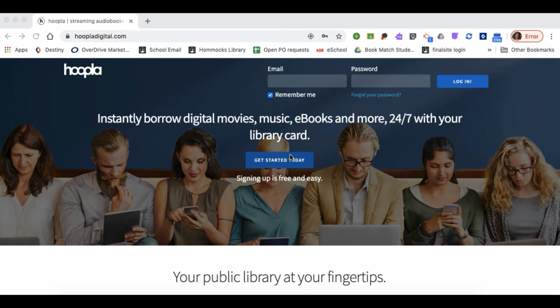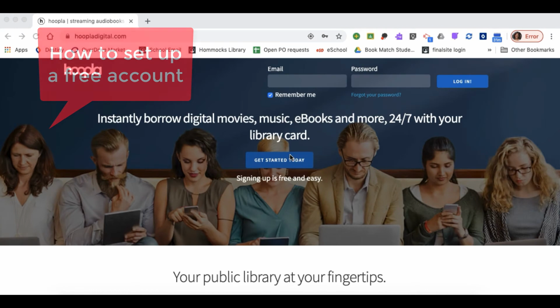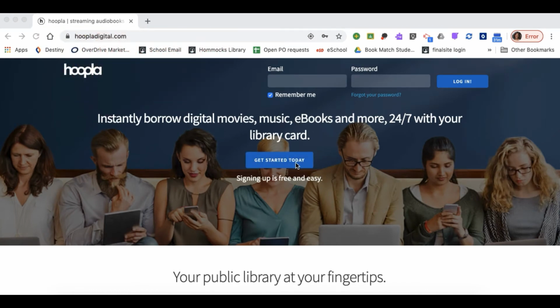I'm going to share an ebook and audiobook website with you today called Hoopla, and we have access to Hoopla through the Westchester Public Library system. So you will need either your Larchmont or Mamaroneck Public Library card number and your PIN for this site. If you are unsure of either of those, the public libraries are receiving calls, so you can call your public library and they will give you your card number and your PIN over the phone. So this is hoopladigital.com, and right in the middle, you'll see the Get Started Today link.